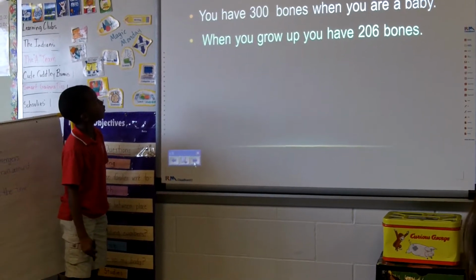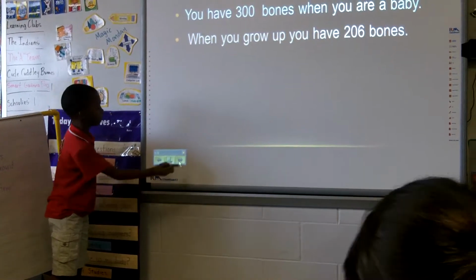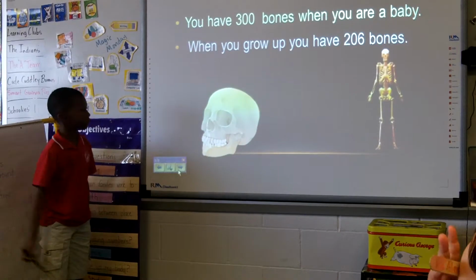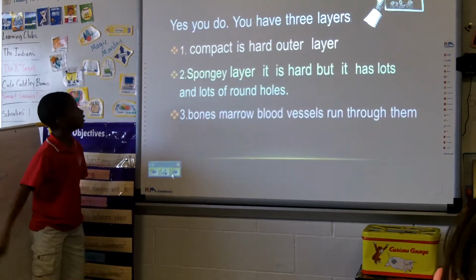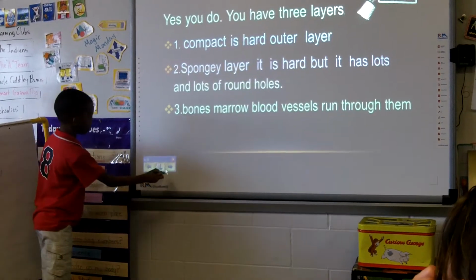How many bones do you have when you are a baby? You have 300 bones when you are a baby. When you grow up, you have 206 bones. Scary. Where did it go?